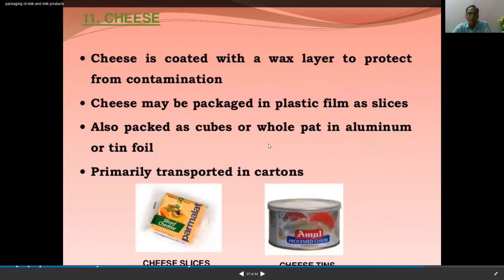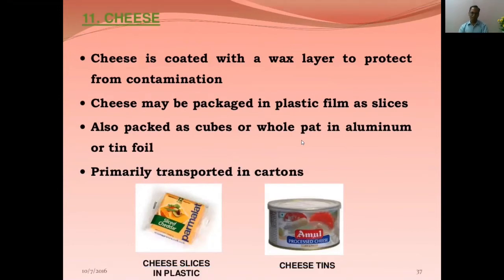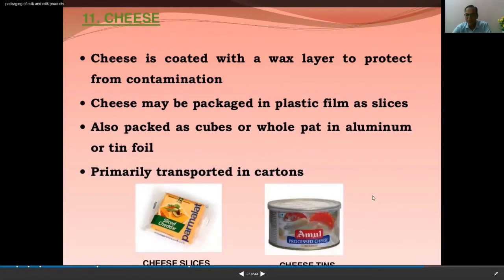And then comes the cheese. Cheese is coated with a wax layer to protect from contamination. And cheese may be packed in plastic film as slices, and also packed as cubes or whole pat in aluminum or tin foil. And it is primarily transported in cartons. I have seen cheese cartons. And you can see these two pictures here. Cheese slices in plastic and cheese tins are also available. So that's how cheese is packed.